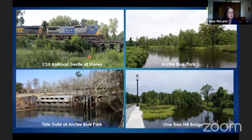Continuing on along the creek, the west end of Shirley Road ends at this CSX Railroad crossing. And then continuing north, you get to Archie Blue Park. I took this photograph from Archie Blue Park looking north. If you were to turn around from that vantage point and look back south, you would see this tide gate that's at Archie Blue Park, which is operated by the city.